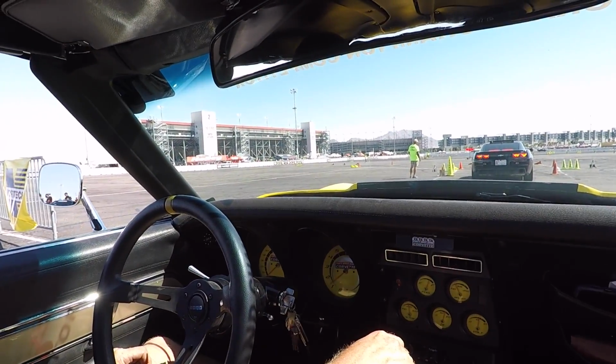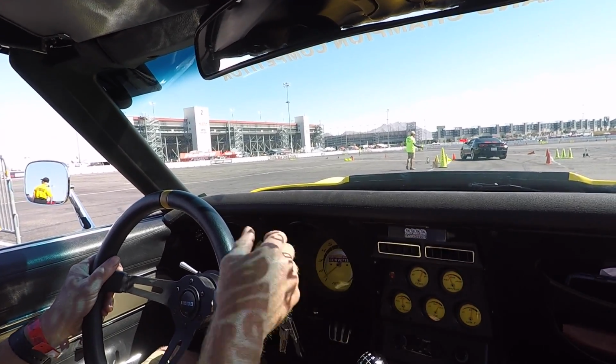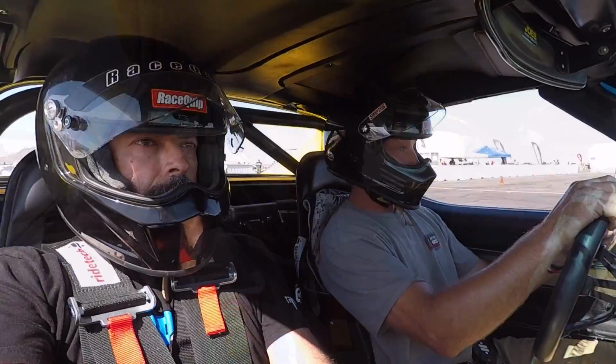So what kind of tire pressures do you run? We're running pretty low right now, usually around 22, but we're down at 20 right now. All right, so Eric said that he's been 5th. 27.8. 27.8, that's good for 5th place overall.